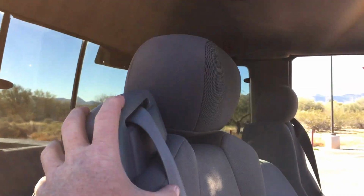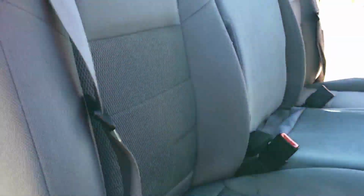But what else do we need to know? These seats came in the truck. The guy probably didn't like having the seats with the belt buckles going up here. They were the kind where they're anchored up here. So he replaced them with one piece that go here. And these are a lot better. These are a lot more expensive too. Got a little bit of a stain back here that detail couldn't get out.